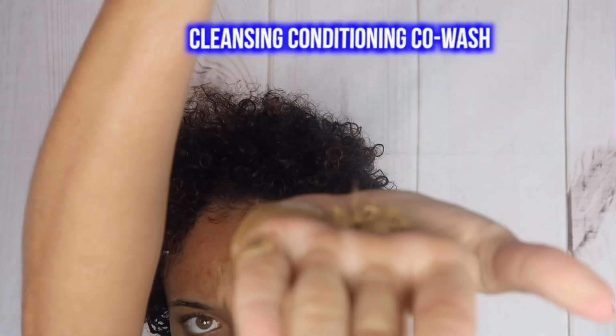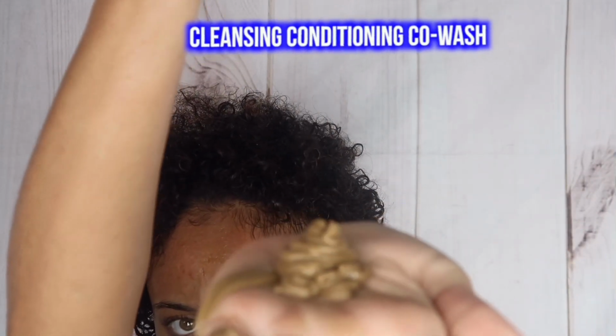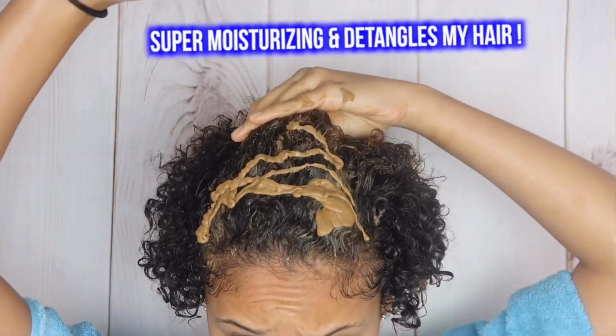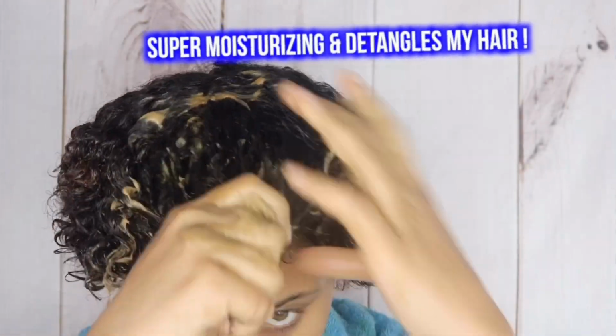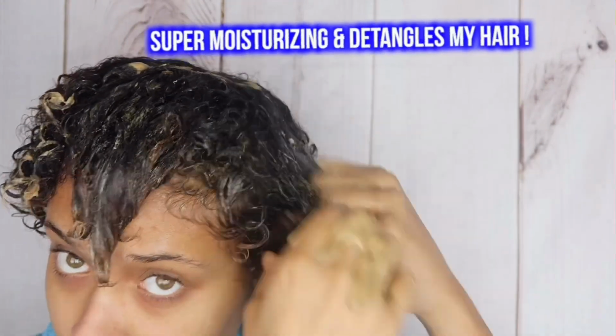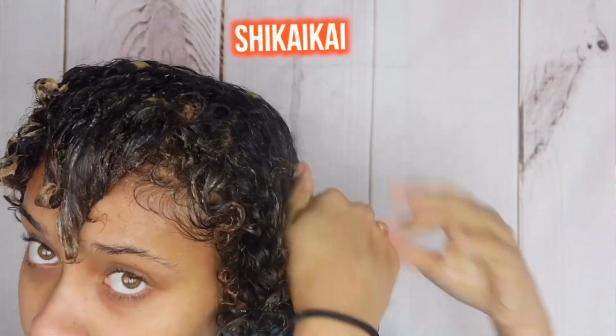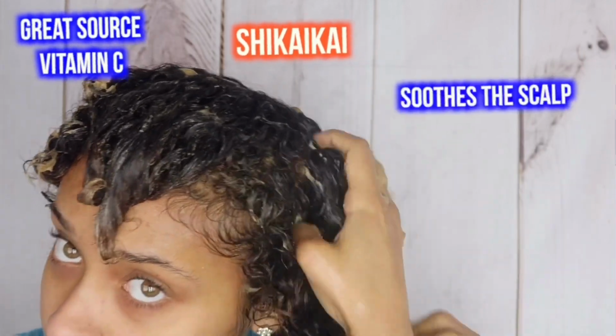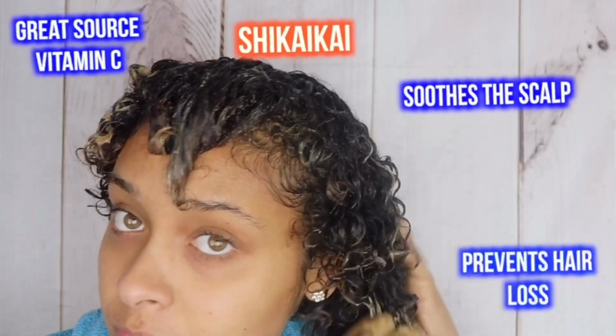Now I'm going to go in with the Cleansing Conditioning CoWash. This product is super moisturizing and I absolutely loved how it made my hair feel. It detangled my hair at the same time as I was applying it. The shikakai in this conditioner is a great source of vitamin C. It soothes the scalp and it also prevents hair loss.